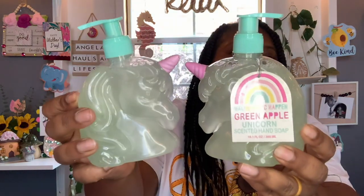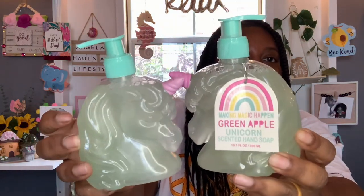And then Green Apple. I think I smelled these in the store, and they smelled really good. So that's probably why I grabbed two. Let's see. Yeah, that was the reason why. I love this green apple fragrance. It smells really good. And then I also love the packaging and the colors as well. So not mad at it. So I got those two.